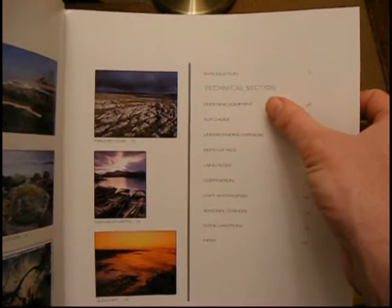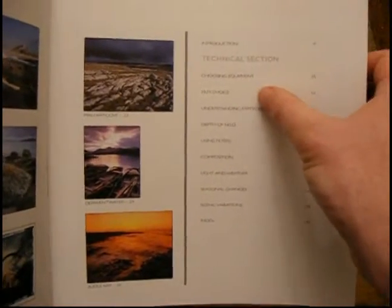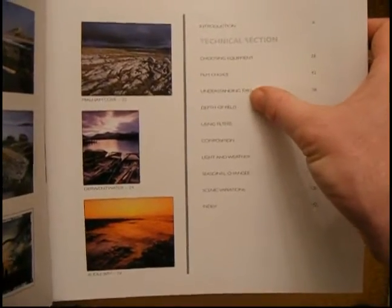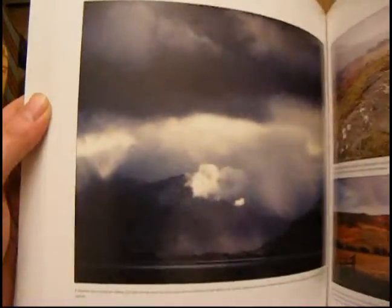There's a section on choosing equipment, which is just about film stuff, and there's a section about film choice. Now, even though I shoot very little film indeed, it was interesting reading about the differences in different types of films. And then all this other stuff really applies to digital as well. So we have understanding exposure, and Lee explains how you can use various light meters, or how you can allow for discrepancies in your camera's internal light meter. He goes on to explain depth of field, using filters, composition, the light and weather, seasonal changes, and scenic variations as well. And every single section is full of great text and prose, and lots of really, really nice, beautiful colour landscape photos.